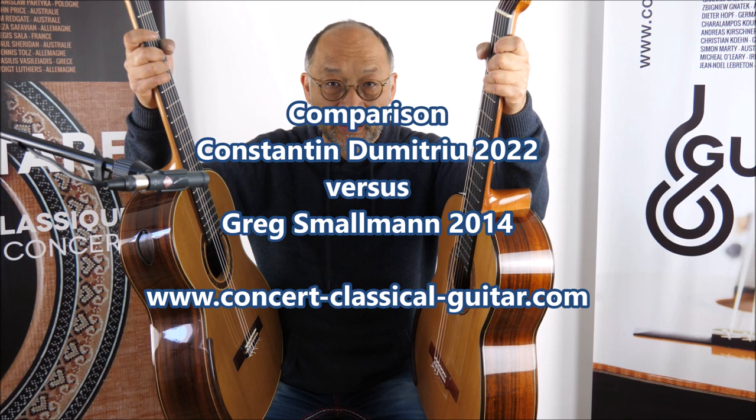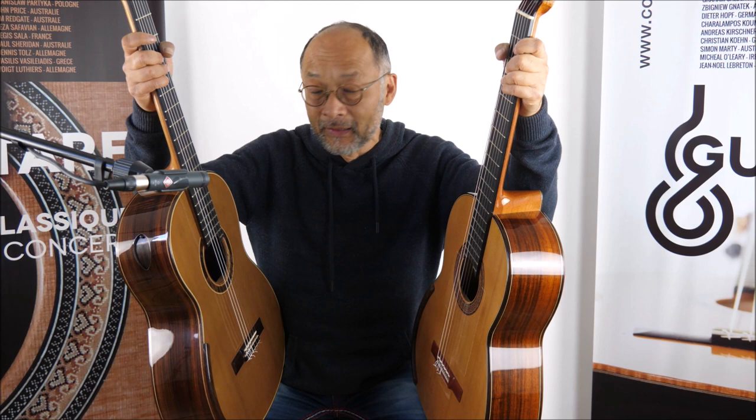As you know, the lattice guitar and the Greg Smallman guitar have sort of revolutionized the world of the classical guitar, the concert classical guitar, offering a loud and very different sound for the players in concert. And there have been many other guitar makers who have made lattice guitars.